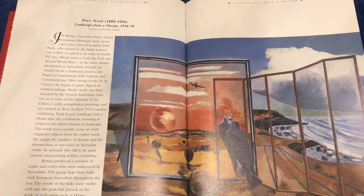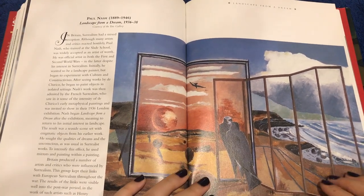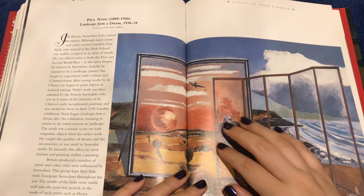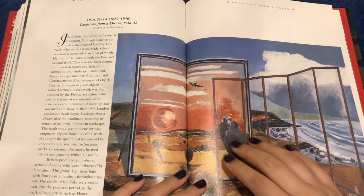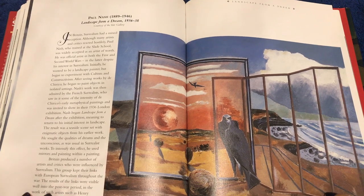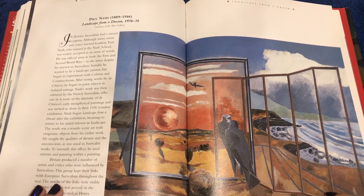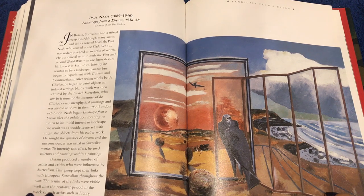Paul Nash, Landscape from a Dream. This is beautiful. In Britain, surrealism had a mixed reception. Although many artists and critics reacted hostilely, Paul Nash, who trained at the Slade School, was widely accepted as an artist of worth.